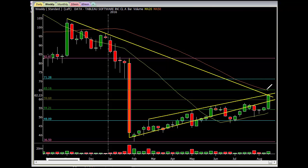If you want to short this one, wait for it to get up into this area if it can make it. And if you're really, really impatient, you could give it a shot at the 65.16. If it gets above the 50 MA and confirms, you've got to just exit and wait to short it up here at the top of the inside bar. But this is a beautiful inside bar pattern.